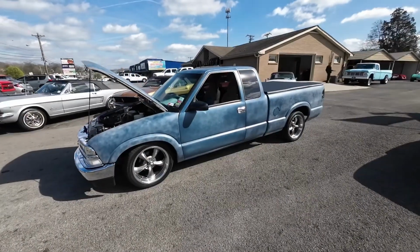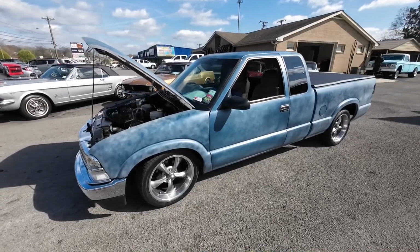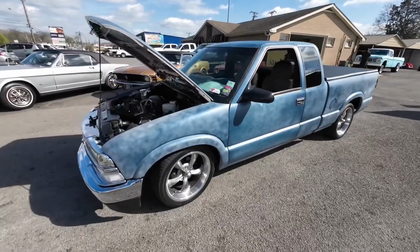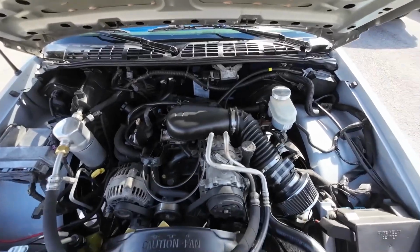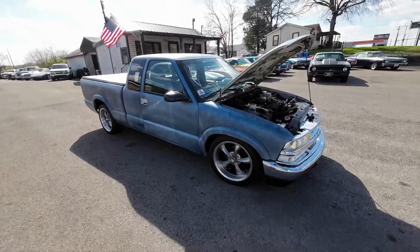Okay, another ride from Maple Motors in Hendersonville, Tennessee. Today's test drive is this 2002 GMC Sonoma. It's got the air ride suspension all the way around, disc brakes in the front, an aftermarket set of wheels. It's also got AC, power steering, power brakes, custom paint job, bed cover.